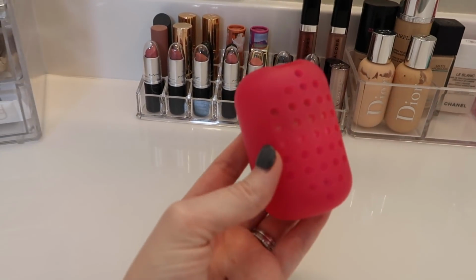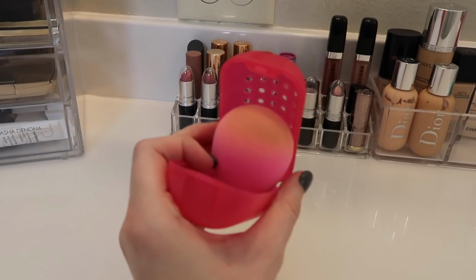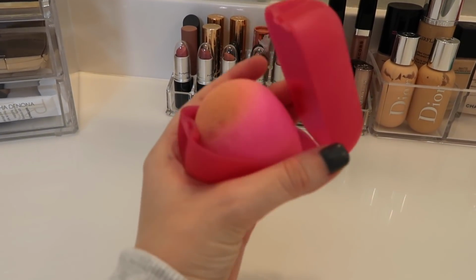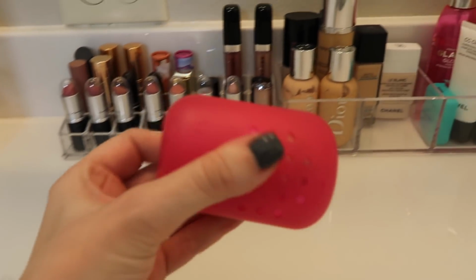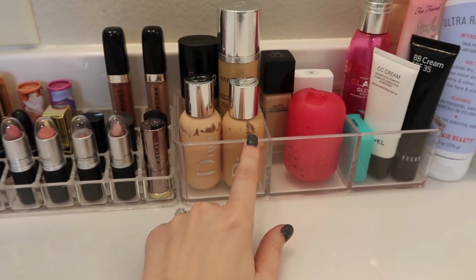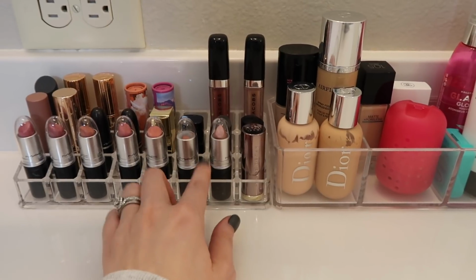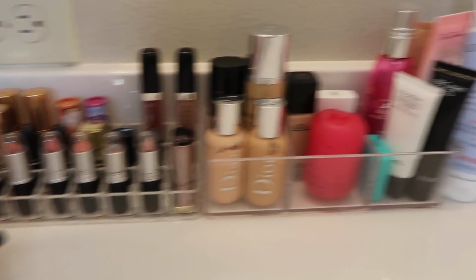So I first start over here with my beauty blender. I don't really think I'd recommend this case. The mesh case with a zipper I think is a lot better. So I'll link that one, but this is just a plastic case. This one is better for travel, but I just keep my beauty blender in there. Of course I'd recommend a beauty blender. I guess I forgot to mention that these also are more of my everyday face products, and then these are in-season lipsticks. I don't use all of these all of the time, but I change them out with the seasons.